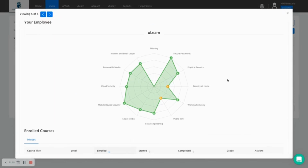That gap analysis asks them 3 questions on each of these 12 topics in cybersecurity. Based on their responses, we then assign them grades in each topic, and we can see here this person clearly scored lowest in phishing, followed by security at home and public Wi-Fi. So those 3 modules should be a higher priority for training compared to secure passwords or mobile device security, where they scored A's. So we use this to guide the personalized training program.